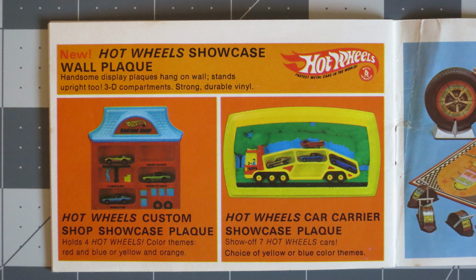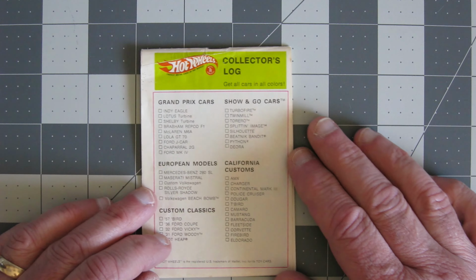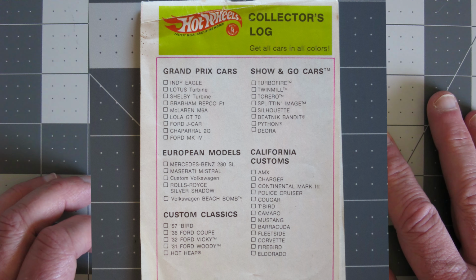Hot Wheels Wipe Out board game. That's interesting. And then finally, the collector's log. Pretty cool.